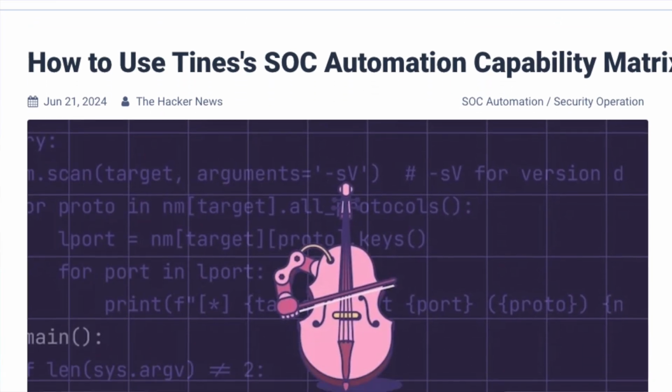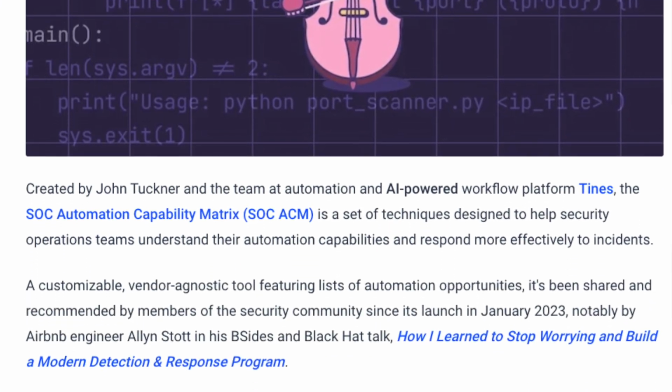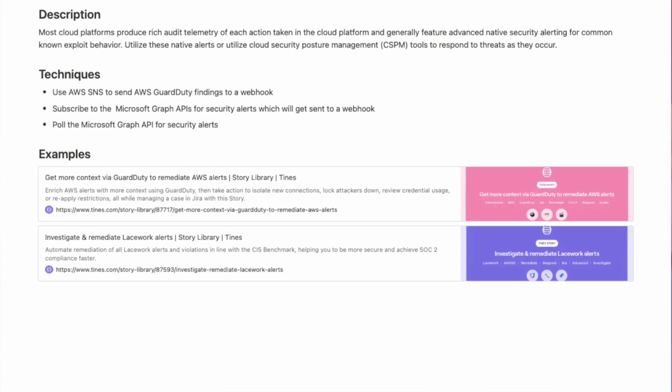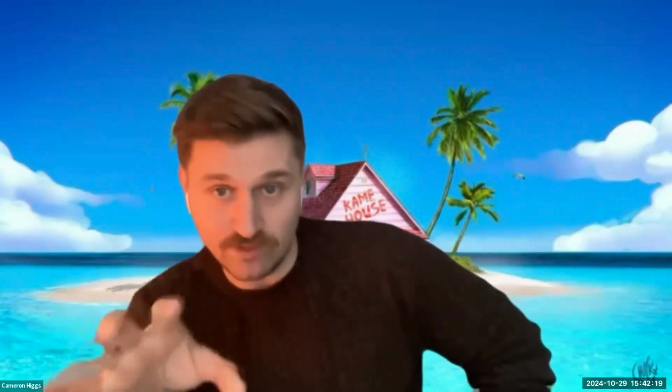The SOC Automation Matrix that the guys built was something that was going to allow you to bridge that gap even easier. That's something that you would have seen in the Hacker News back in June. You would have seen the matrix featured there and explained as a framework for, basically, if we categorize across the SOC the different types of use cases, and then dig even deeper into the specific workflows within each of those categories, and then have workflow templates, explanations, and techniques explained to you, it just means that the implementation and building it out is going to be a much easier thing to do. So that's what the matrix is.